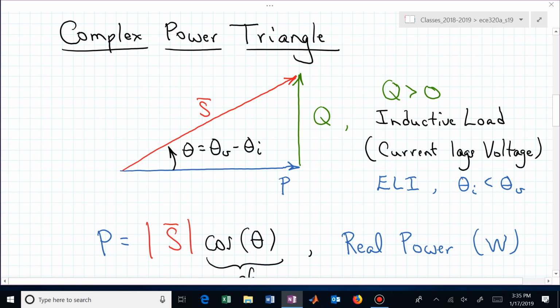It's the sign, it's the imaginary. Come here, where is it? It's imaginary, but it's really sort of this power that gets stored and then returned, stored and returned in these energy storage devices, or these elements in your power system, these inductive elements and these capacitive elements.